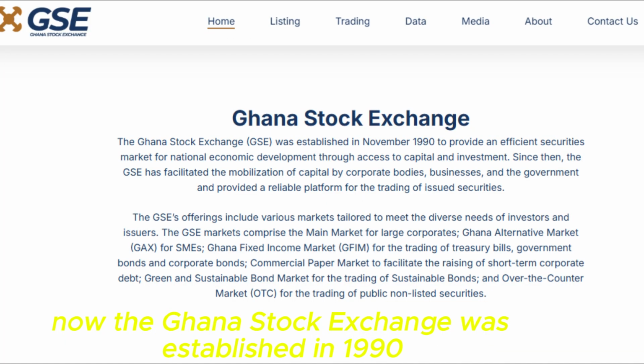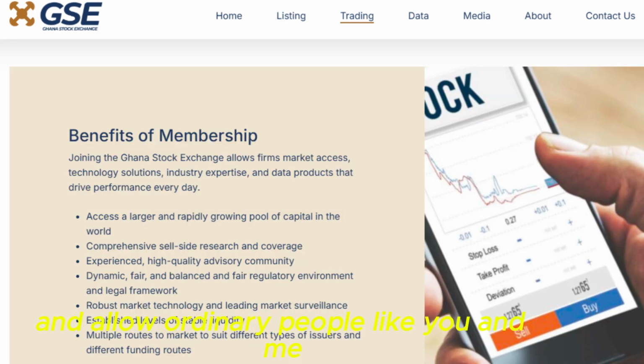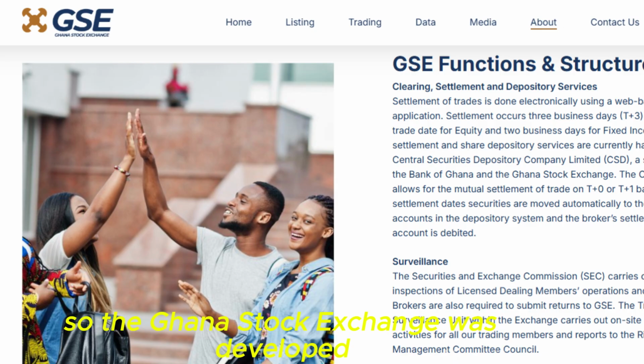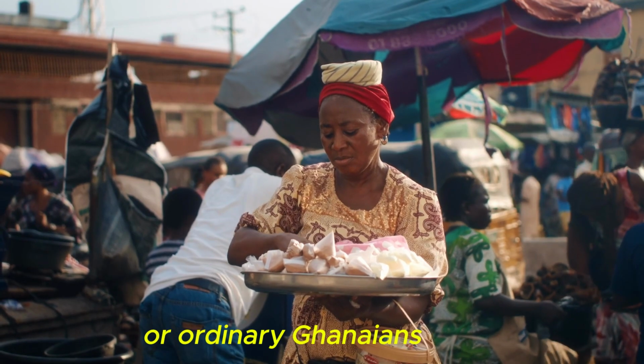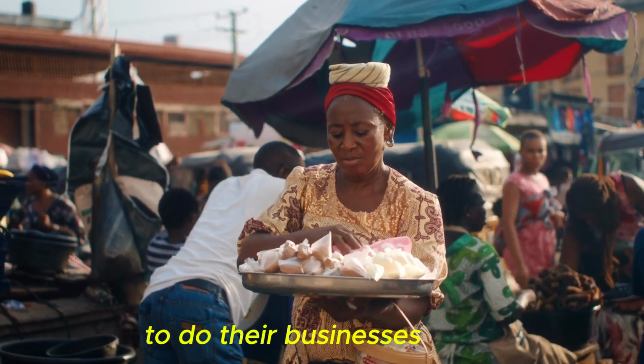Now, the Ghana Stock Exchange was established in 1990 to help businesses raise money and allow ordinary people like you and me to become part owners of companies. Because they realized that some companies were struggling with enough capital to invest in their businesses or to grow their businesses. So the Ghana Stock Exchange was developed to serve as a platform to invite ordinary Ghanaians to provide capital for companies to do their businesses.